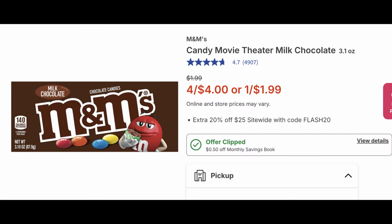Here's a great deal on candy. Now we have theater candy on sale four for $4 or $1.99 each. You want to add in increments of four because we also have a 50 cent Walgreens store coupon. Now it's not on all of the theater candy. I believe it's just on the M&M's brand. I know Skittles were included.